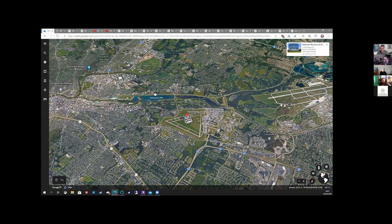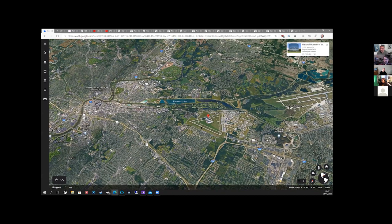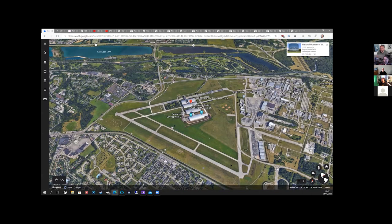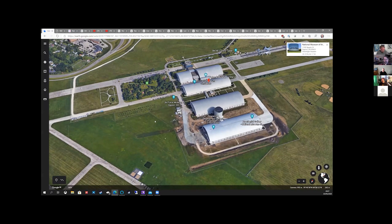There's a hotel and a bar and a hotel and a bar. And they actually have a pretty nice area where you can go and drink and have food. And so this is the museum. The museum is enormous.